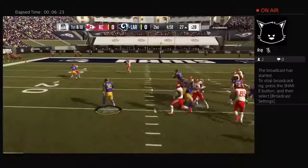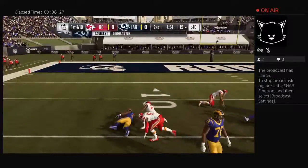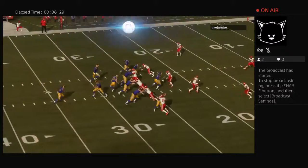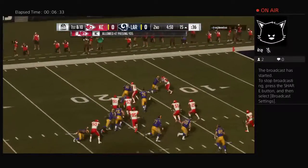On 1st down, it's Gurley, and taking it to the 15-yard line before he's brought down. They give him 13 yards there on the play and a fresh set of downs.